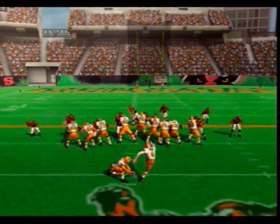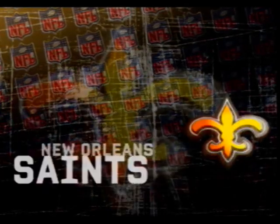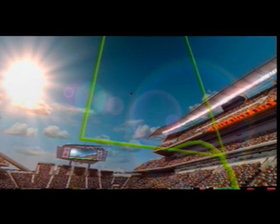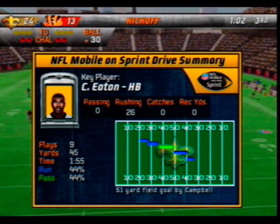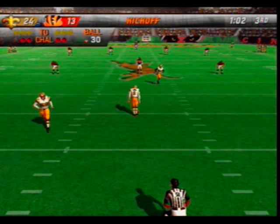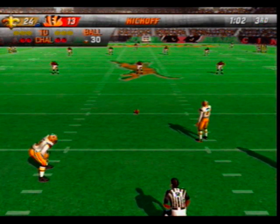Campbell will have to get a lot of leg into this one. He got hold of it. He's one of those guys who really works hard at what he does, and you can see that hard work paying off when you make a kick like this one. Good distance.